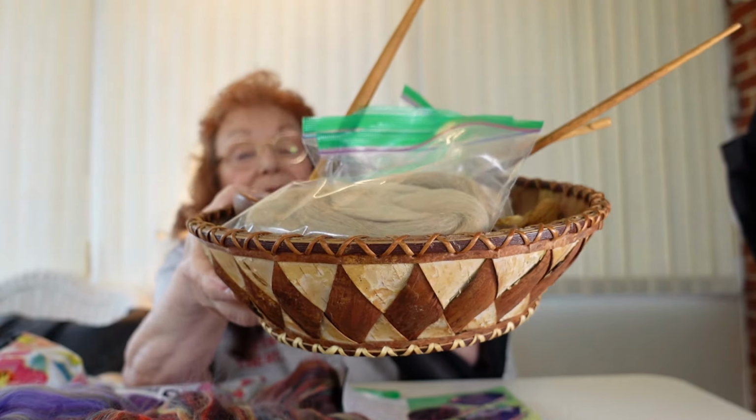The things in here are things I got when I first started spinning. I had gotten a clay spindle. This is a clay one, made of hard clay. And then I bought this one, the average middle size, and then I bought the large size for making heavy yarn.